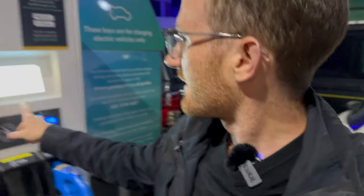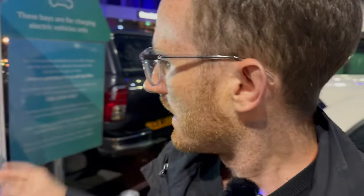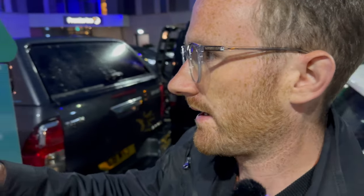It's weird, this is ramping up to 50 kilowatt. It's gone up to 41 now. I thought this charger looked new. I had a look at the data plate and it's really new. It was made in Italy by ABB in the 22nd week of 2023. So it's very new. It must have been installed really, really recently.